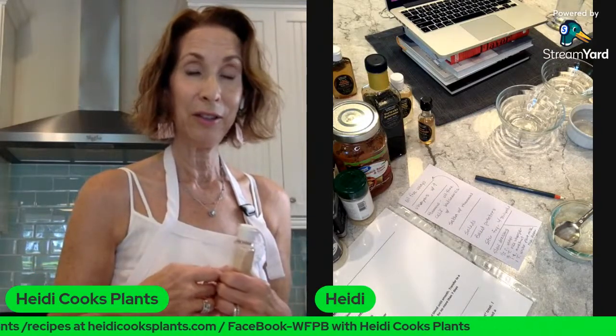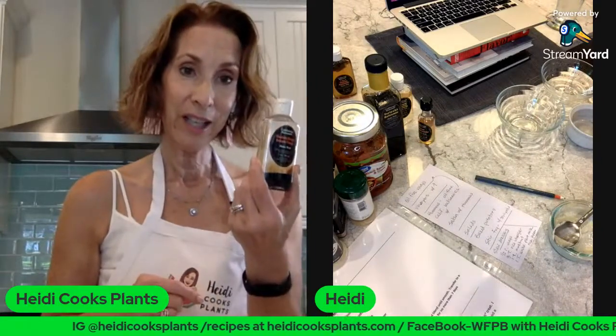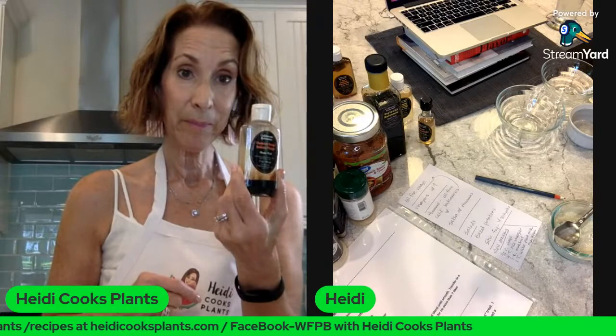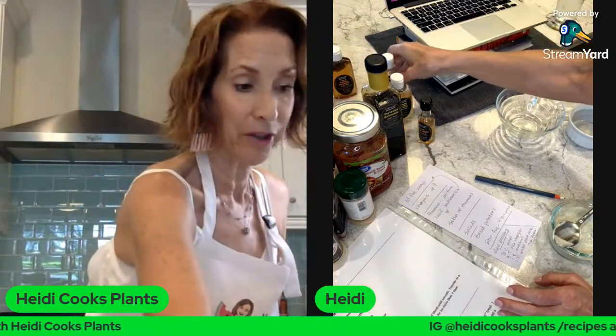And here's another little tip. Sometimes you want a little sweet after dinner, and you don't want cake and cookies. You shouldn't be doing that unless it's a special occasion, a birthday or a holiday. But this is chocolate orange balsamic vinegar. Drizzle a little bit of this on top of some berries. You'll be blown away. You could even do this for breakfast. I make steel cut oats for breakfast. I put some blueberries and some raspberries and drizzle this on top. And you don't need maple syrup. You don't need sugar. You don't need any of that stuff. So another helpful hint, stock up on all these flavored balsamic vinegars.